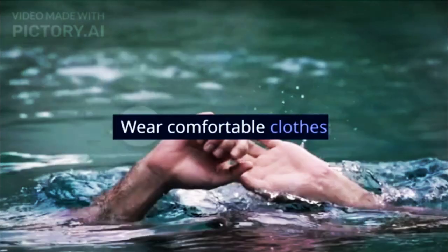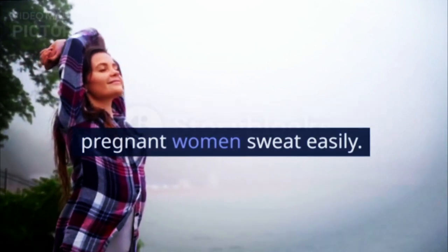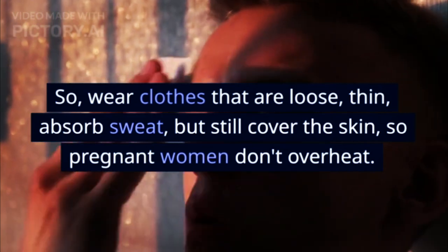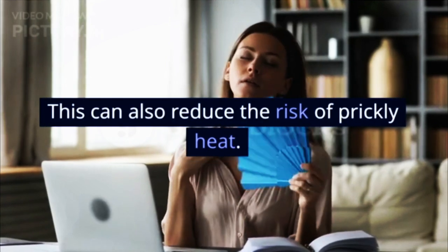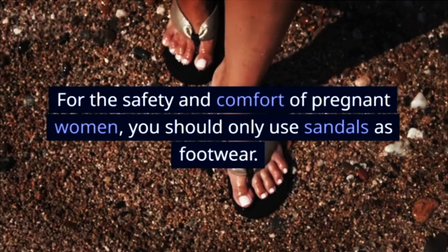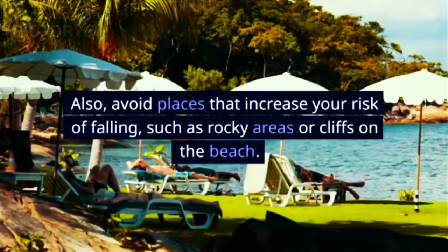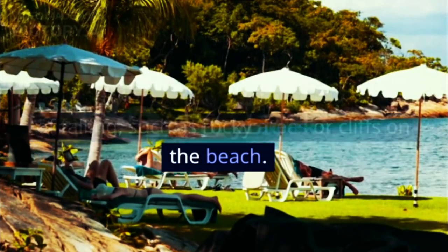6. Wear comfortable clothes. Beach air can be humid and make pregnant women sweat easily. So, wear clothes that are loose, thin, absorb sweat, but still cover the skin, so pregnant women don't overheat. This can also reduce the risk of prickly heat. Don't forget to also wear a wide hat and sunglasses to protect your face. 7. Use comfortable footwear. For the safety and comfort of pregnant women, you should only use sandals as footwear. Also, avoid places that increase your risk of falling, such as rocky areas or cliffs on the beach.